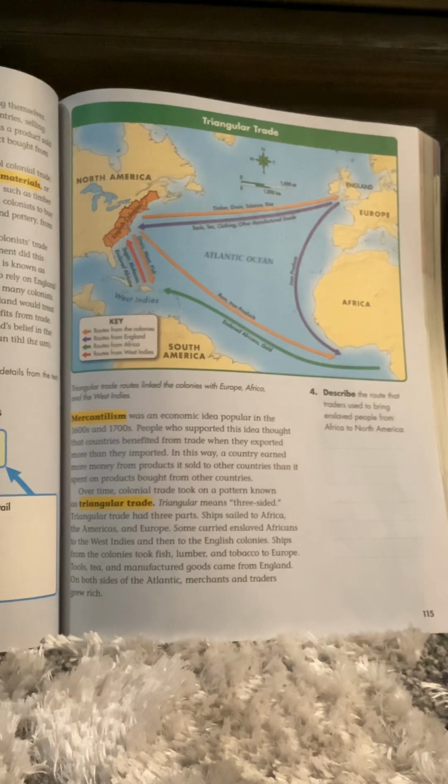Okay, next page. Here we go. Mercantilism was an economic idea popular in the 1600s and 1700s. People who supported this idea thought that countries benefited from trade when they exported more than they imported. So meaning they sent it out, sold more than they bought, so they could make more money. In this way, a country earned more money from products it sold to other countries than it spent on products brought from other countries. Over time, colonial trade took on a pattern known as the triangular trade.